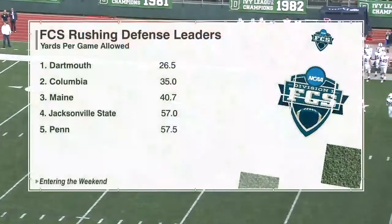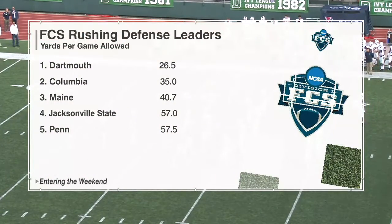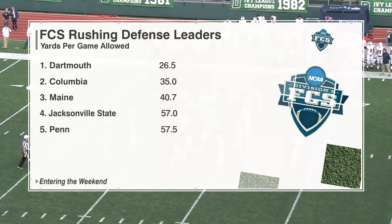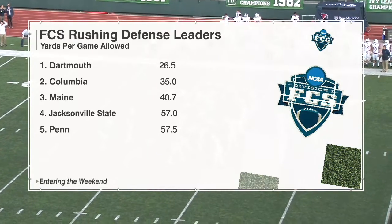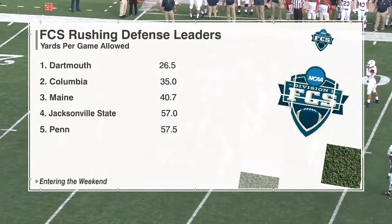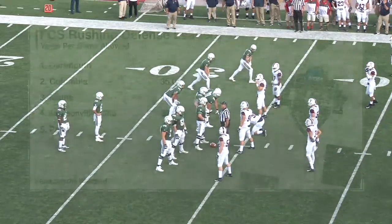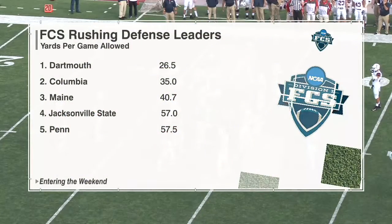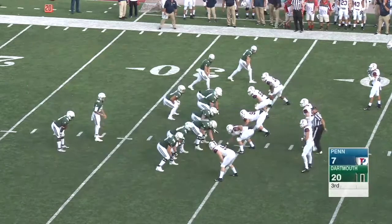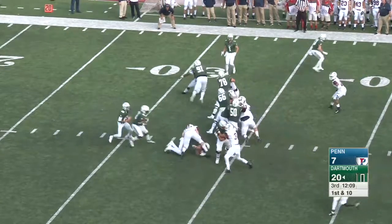Now up to 100 yards. Well, Dartmouth among the elites, in fact, leading the way in rushing defense. And you look at Columbia, they were actually run all over yesterday by Princeton, but Dartmouth right now, number 1. Yeah, and only 42 yards today against a Penn team that came in averaging 215 yards per game on the ground. So can't say it's anything about the competition. This Penn team, a very strong running team, and Dartmouth's D has held them in check.